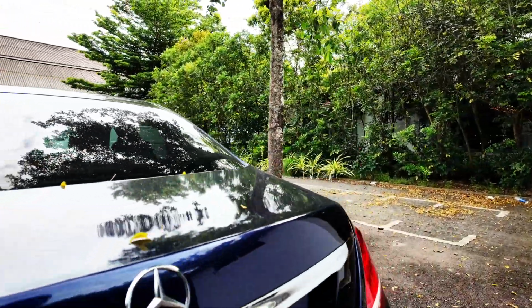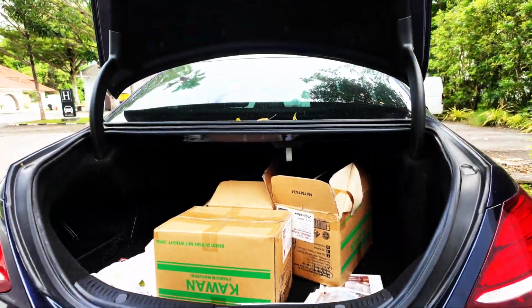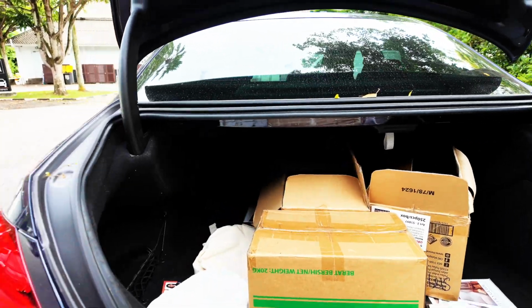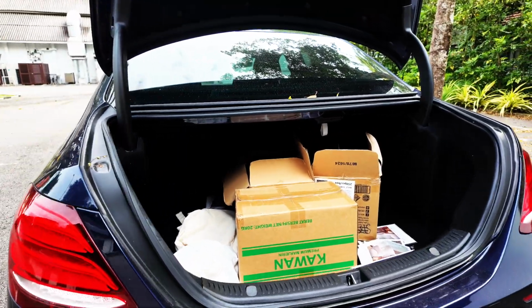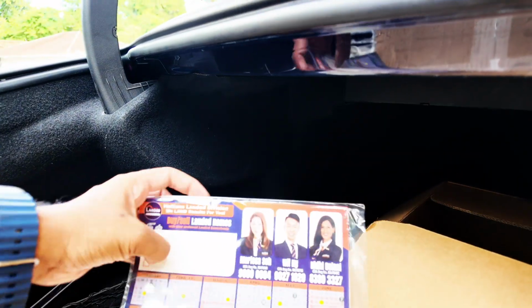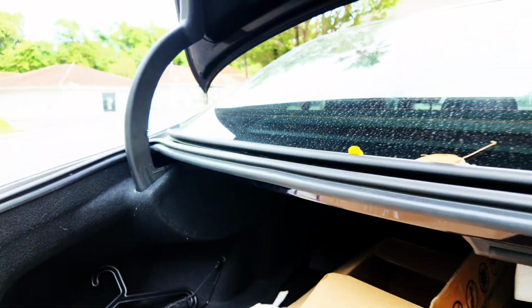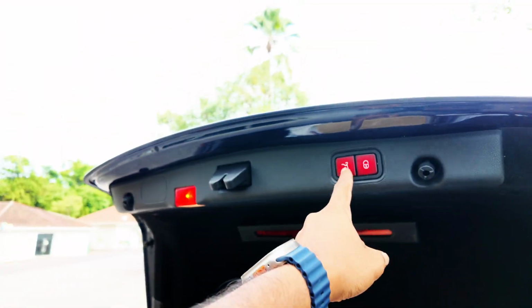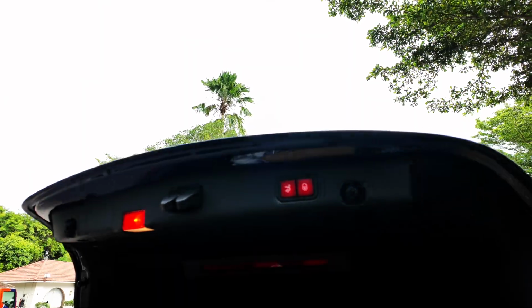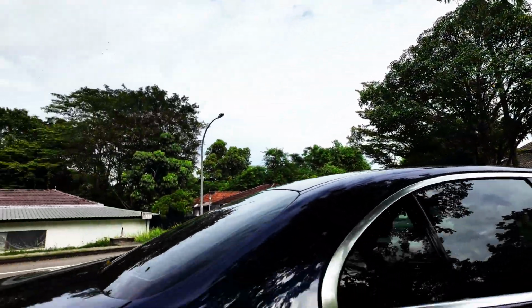Boot space wise, large enough boot. We put the liters here, and there you can see the paraphernalia of being a realtor. Very, very useful. Yeah, all the paraphernalia is here. Oh yeah, that's my wife right there. That's her stuff. Anyways, it has all the typical luxury car features. You have a button to close the boot, which I find rather hilarious on saloons, but hey.